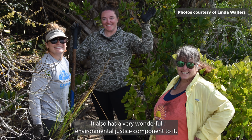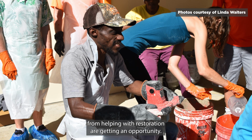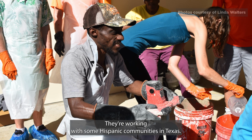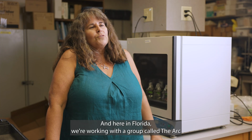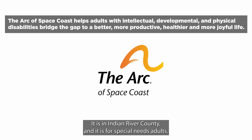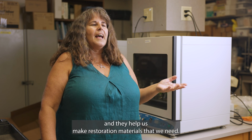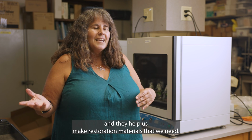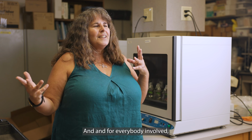It also has a very wonderful environmental justice component to it. And this is making sure that people who were traditionally excluded from helping with restoration are getting an opportunity. They are working with some Hispanic communities in Texas, and here in Florida, we're working with a group called the ARC. It is in Indian River County, and it is for special needs adults. So every month we go down to the ARC, and they help us make restoration materials that we need. And it's very rewarding, and for everybody involved.